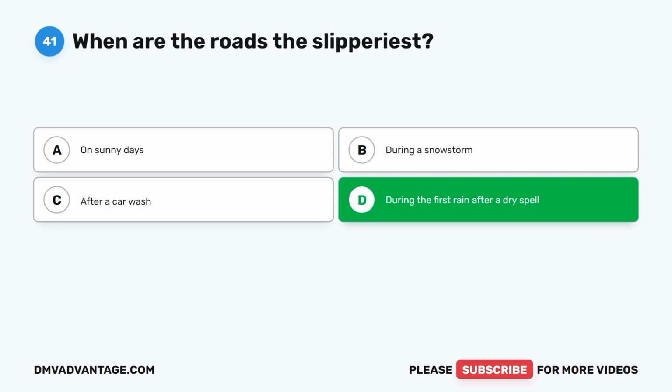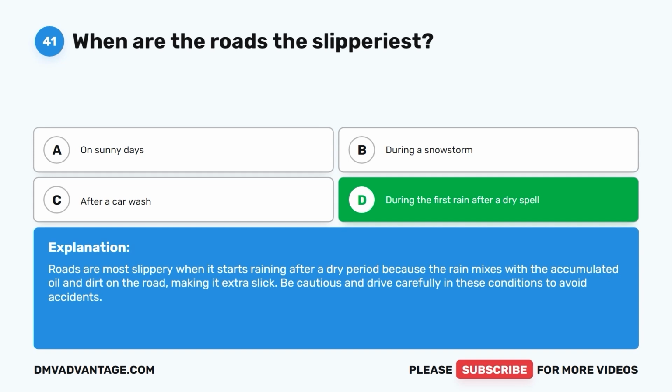During the first rain after a dry spell. Roads are most slippery when it starts raining after a dry period because the rain mixes with the accumulated oil and dirt on the road, making it extra slick. Be cautious and drive carefully in these conditions to avoid accidents.